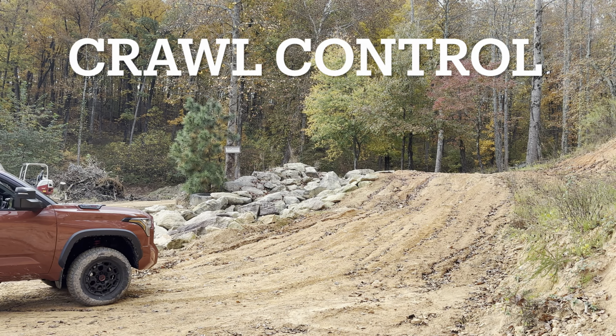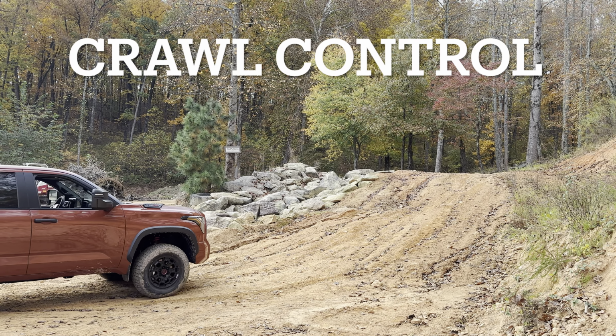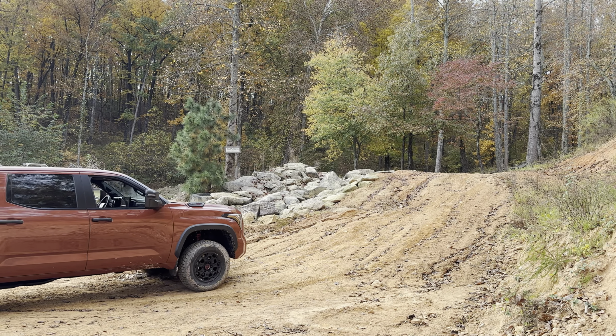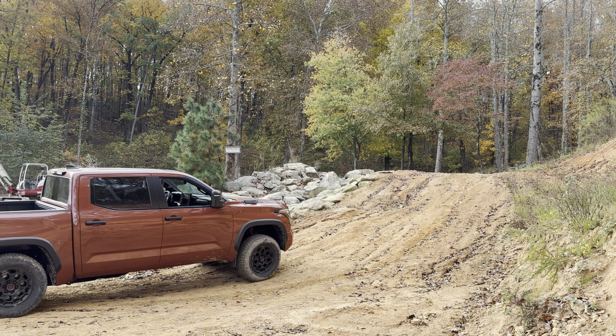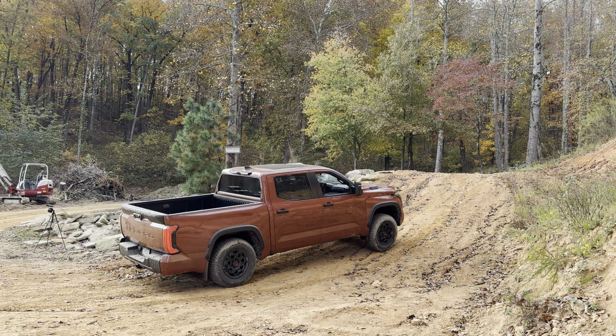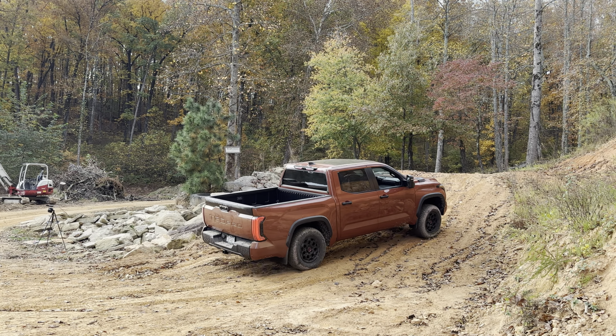Okay, so the first thing we wanna do is get it into four low. So we're gonna put it into low gear here. Now it's kicked in. So I'm going to just put it into crawl mode so we can see how that works. And what it does is a low speed cruise control. So really I'm going to focus on my steering. My foot's off the pedal. And it's just climbing the hill.